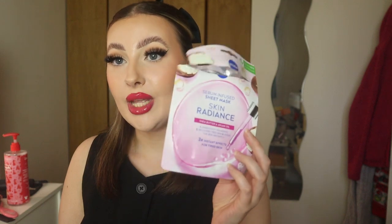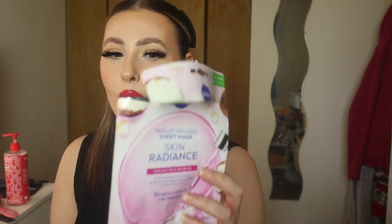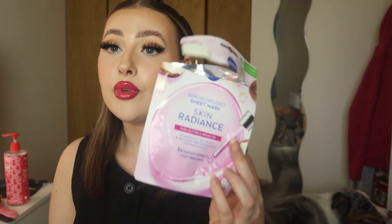Next I have got some sheet masks. So I've got this one here from Nivea. This one was given to me as a birthday present from my sister. I've never tried this sheet mask before from Nivea, but this was really hydrating, really soft. It smelled so nice as well, and it actually came with a lot of serum in here. I feel like some sheet masks can be quite dry, but this one was still really wet after like 10-15 minutes. Yeah, really, really nice.